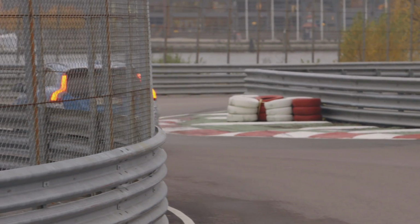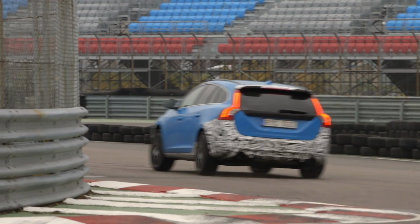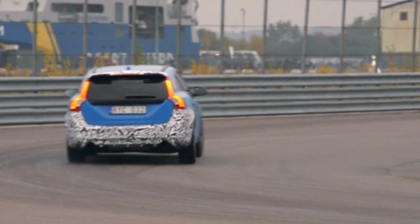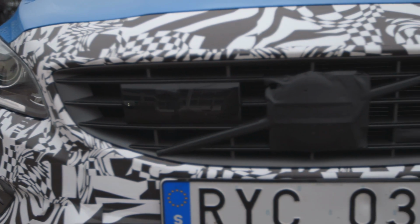Next, I hopped in the V60 Polestar prototype. This car's not even for sale yet, and took it around, and it handled every bit as well as the S60 did. This is a pretty cool place to be. I mean, it is really a terrific, terrific setup. It was such a great opportunity to be able to drive on track with the new and not even available yet Polestar cars. And so we headed back to get ready for another day in Sweden.